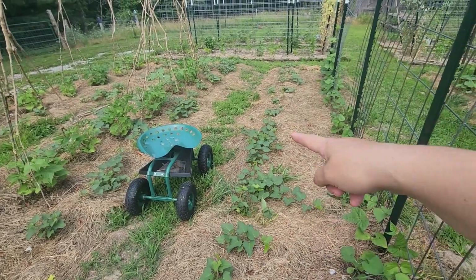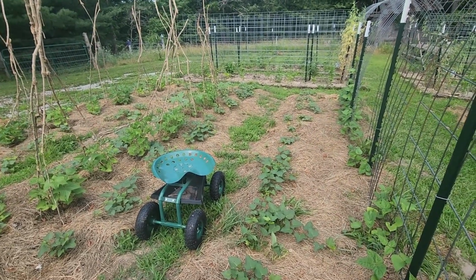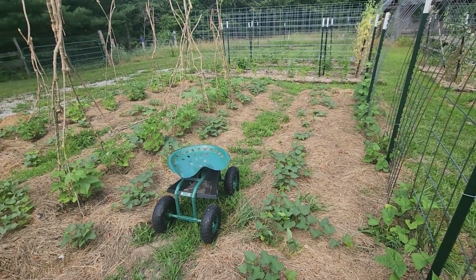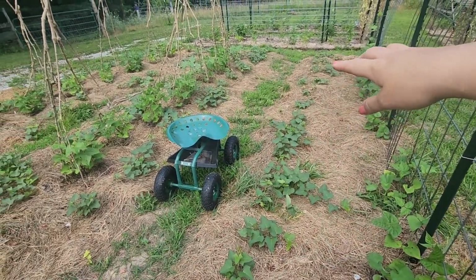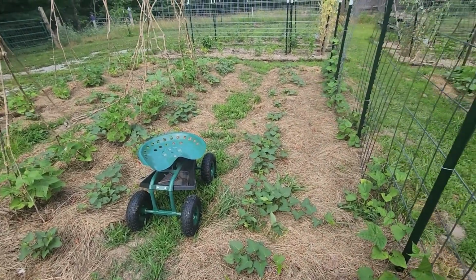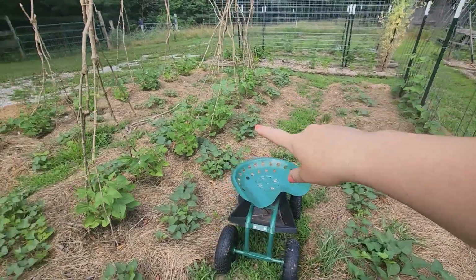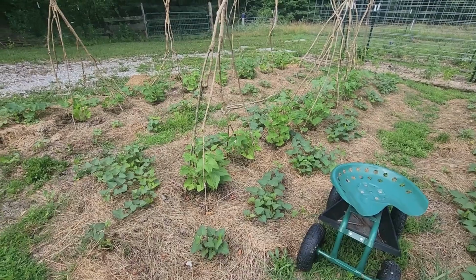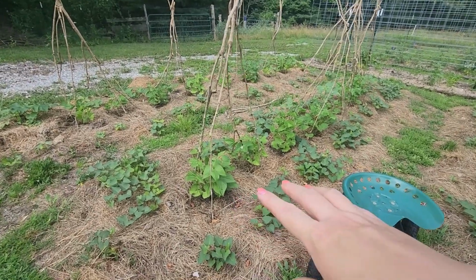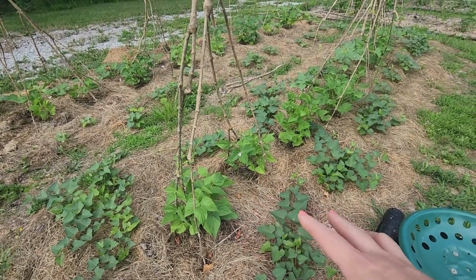And I did sweet potatoes. These are purple sweet potatoes I bought from Azure Standard and sprouted them. 5 potatoes got me well over 100 plants. So the sweet potatoes there, sweet potatoes here. In the center we have sunflowers and pole beans for drying.